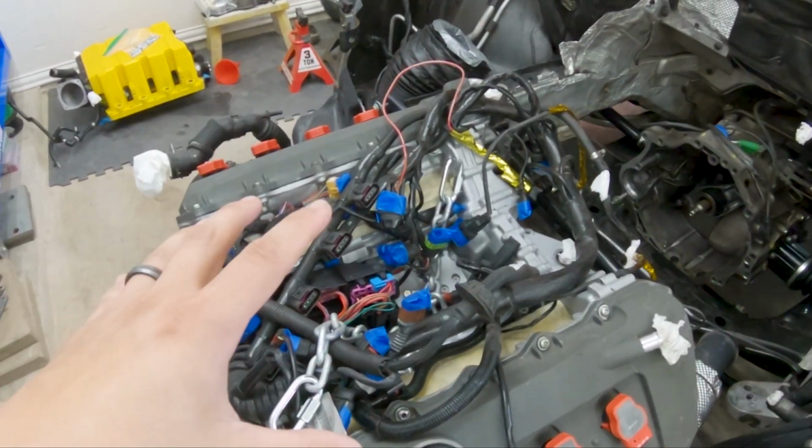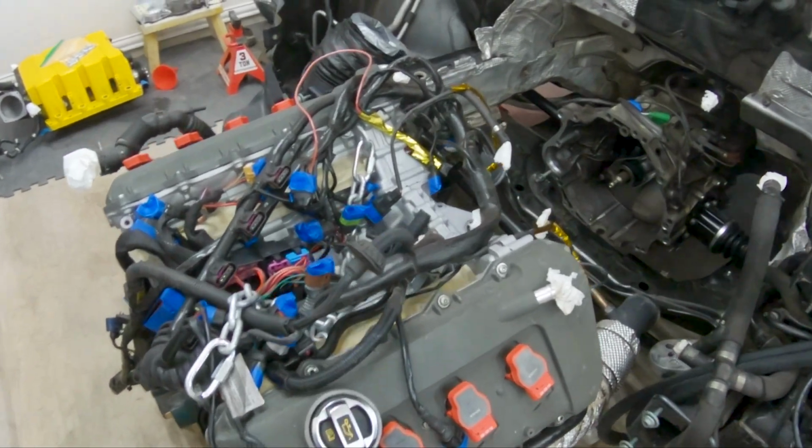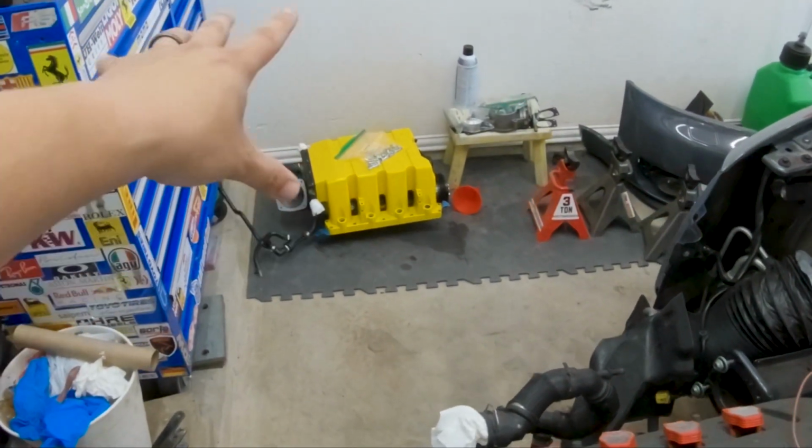Also, after I finished recording that video, I removed the engine the following day. So I just have it like this for right now. I still have all the accessories, and the VF Supercharger is up off to the side.